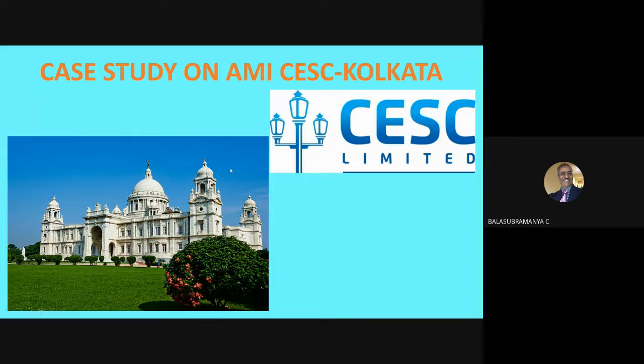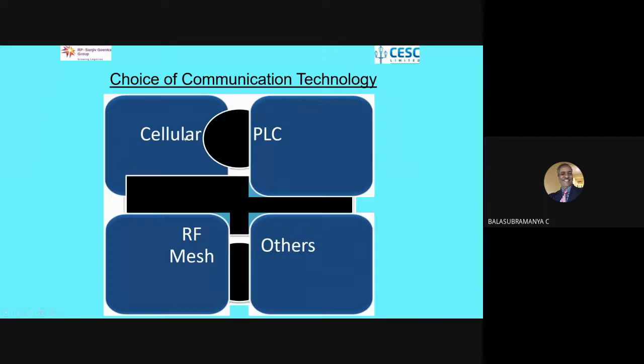So, this particular project also is a very important project as a pilot to make sure how it ran into a real issue when they selected the communication, when they selected MDMS, when they selected the mass rollout plan, etc. for their distribution network. Okay, they have chosen communication based on cellular, PLC, mesh networking, others. In fact, we have to understand what is a mesh, what is actually all these things. We will discuss as we proceed further.